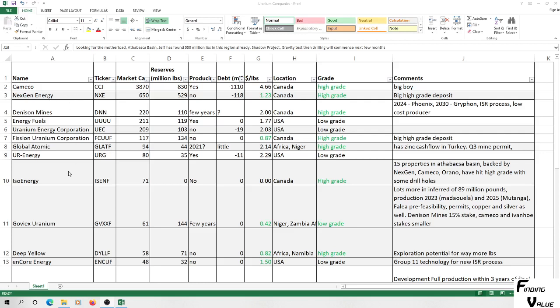Denison Mines is next. You're paying $2 a pound. It's high grade. They've got production coming online in 2024 and 2030 with an in situ recovery process method. It's a low-cost producer. This is a solid company. They've got some good pounds. So if you want to purchase this one, you need to look into it a little bit further to see if it meets all your needs, but it looks pretty good.